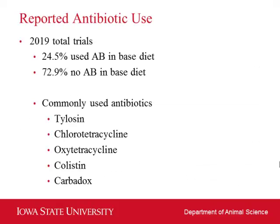So from the 830 published studies, we had 2,019 total trials. And if we look at the antibiotic use in those trials, 24.5% of those studies did use antibiotic in the base diet. So you're comparing a treatment compared to an antibiotic. And 73% of those did not use a base diet, so you're comparing that to a true control pig. Some of the common antibiotics used: Tylosin, CTC, Oxytet, Colistin, and Carbadox.